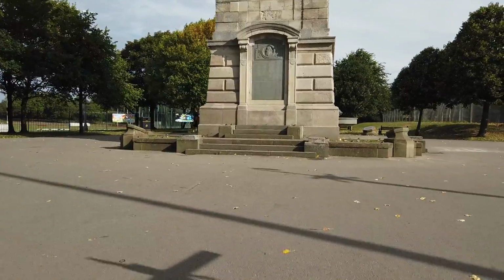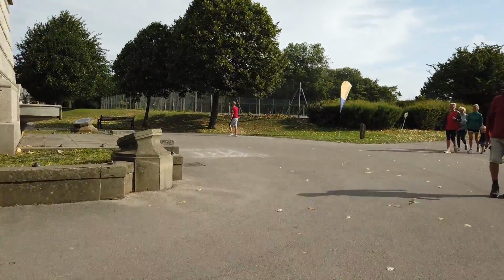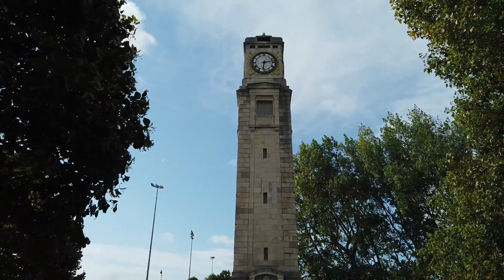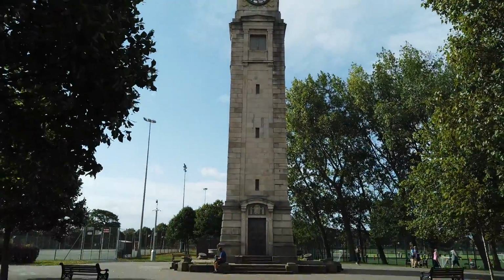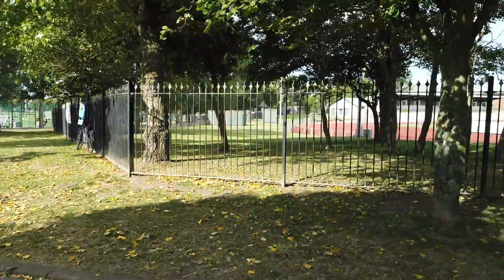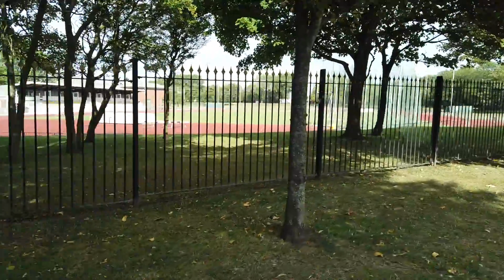I think there must be a running event on or something. There's loads of people looking really knackered. Yeah, sweating. So, okay, I've just come to the north side of the clock tower now. I'll show you where the bowling greens are. Tell you what, I can hear a load of sirens. We're just round the back of the sports centre. You can see the running track there. Look, that's where they do have some parking in there.